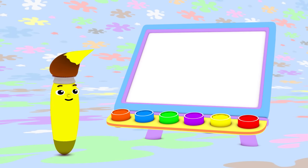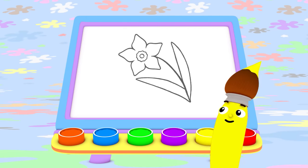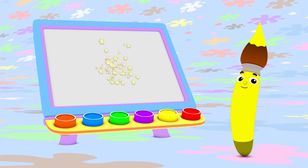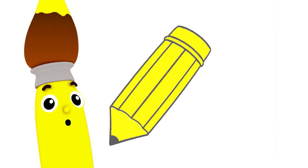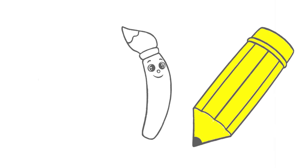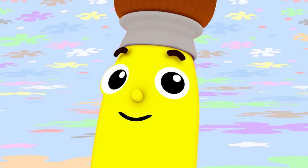I can use yellow to paint a beautiful daffodil, too! Watch this! Yellow, like a buttercup. You know what else you can paint with the color yellow? A pencil to draw with. That yellow pencil sure does make pretty pictures.